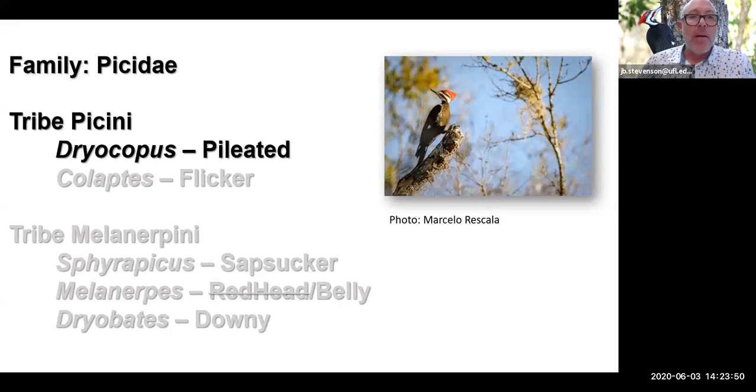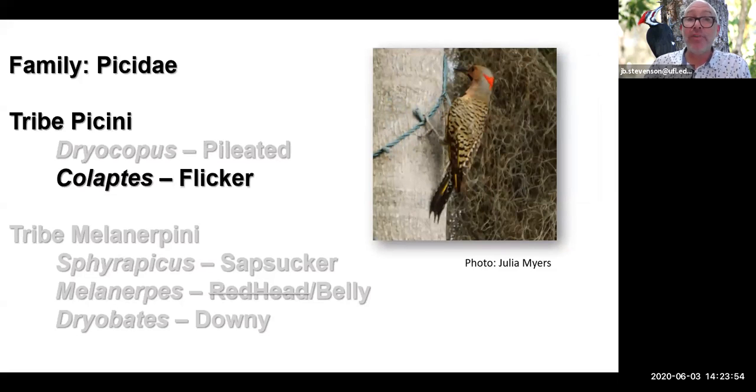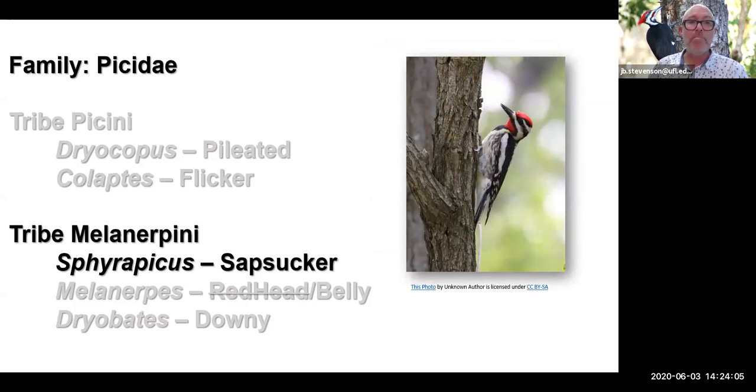So within the Picini tribe, we've got the pileated woodpecker and the flicker, which we met before. So those are 2 that are more closely related to each other within the big umbrella group known as the woodpeckers. And then in Melanerpini, we've got the sapsucker. This one is not referred to as a woodpecker. It's referred to as a sapsucker because of its feeding habits.